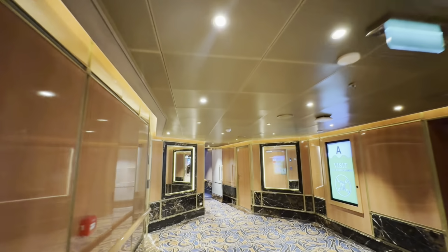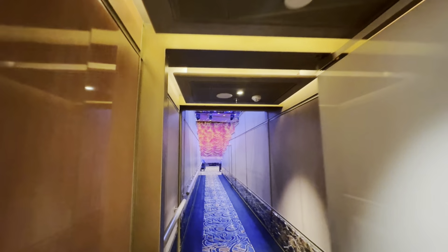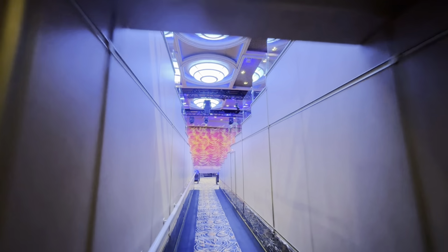Right now we're entering into the Princess Theater. This is where a lot of the main production shows are going to be held. We want to go in and just check it out. And we're in here on the ground floor. The Princess Theater does span 2 decks.